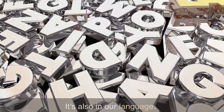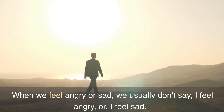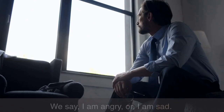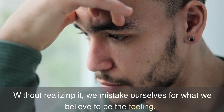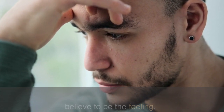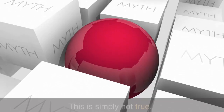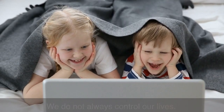It's also in our language. When we feel angry or sad, we usually don't say, "I feel angry," or, "I feel sad." We say, "I am angry," or, "I am sad." Without realizing it, we mistake ourselves for what we believe to be the feeling. Often we believe we are a certain feeling. This is simply not true. We do not always control our lives.